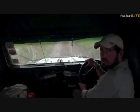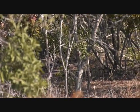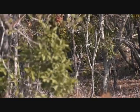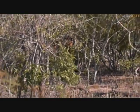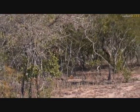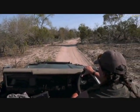Good stuff. We are going to send you back to Noel, who has found you some warthog. Hello everyone, we have found some very hot warthogs. We're just trying to find the best shot for you, and they are inching a little bit to the right, but the problem is that the shadow that they've found to rest in and be not so hot is a little bit difficult for the camera. So I'm just going to try to very carefully move without chasing them away.